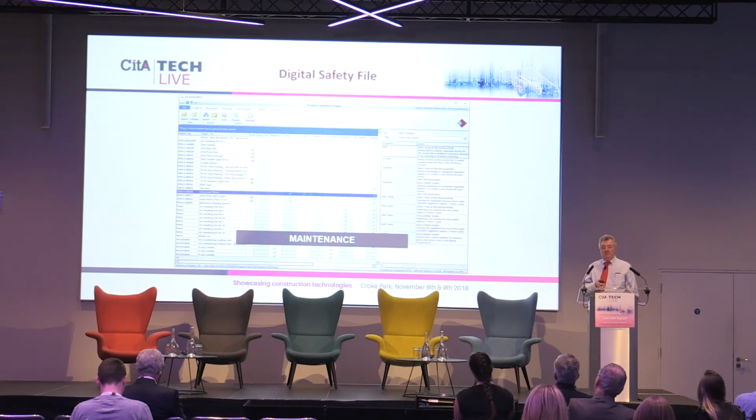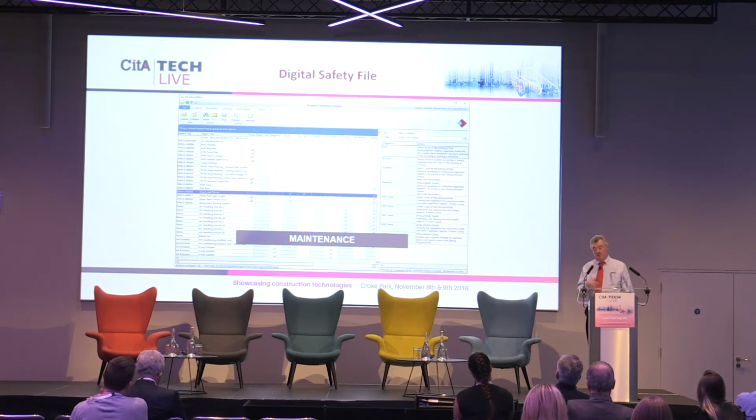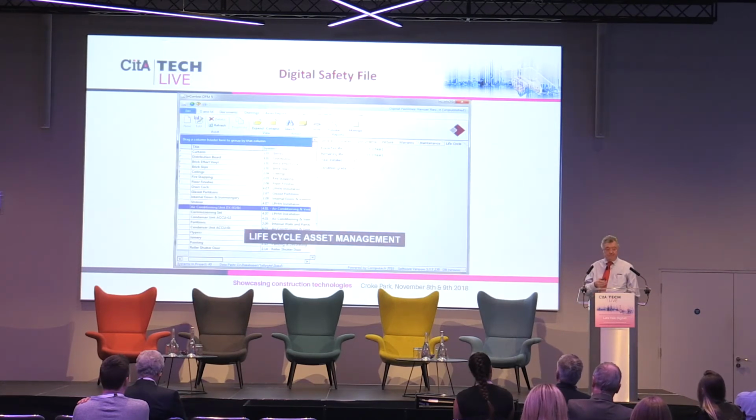Extracting from the information that is handed over a full maintenance schedule and regime, so the building owner, as soon as he takes possession of the building, has a full schedule of what maintenance he needs to carry out, whether it's on the green roof, the BMS, or the ventilation system. He has a very clear and concise schedule of all the warranties and all the maintenance that he needs to carry out on his building in one place. And that overcomes the problem that the guys in Albuquerque were experiencing in taking 2 to 3 months to upload that information into a maintenance application.